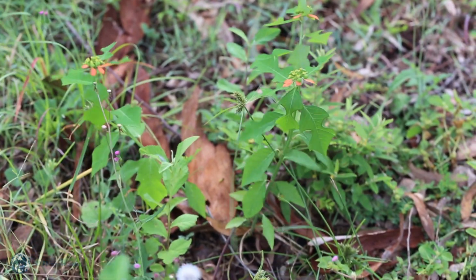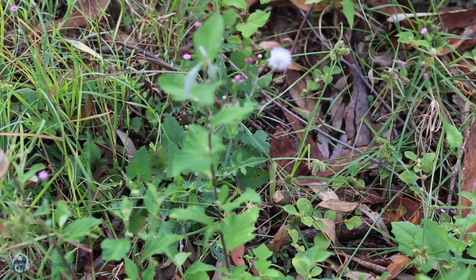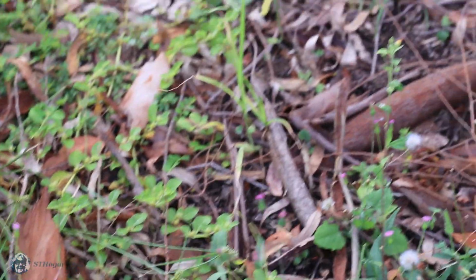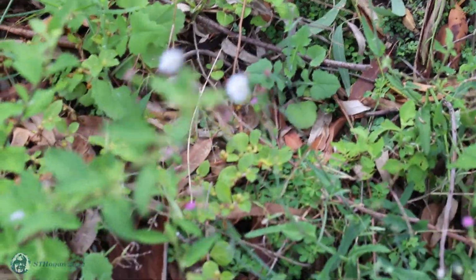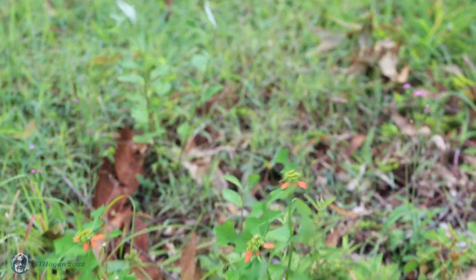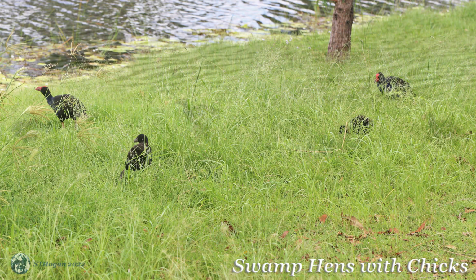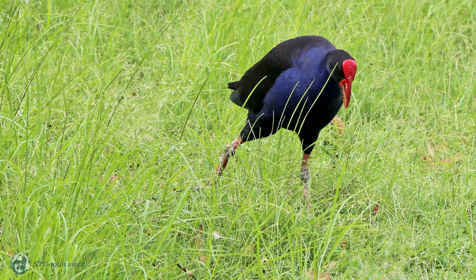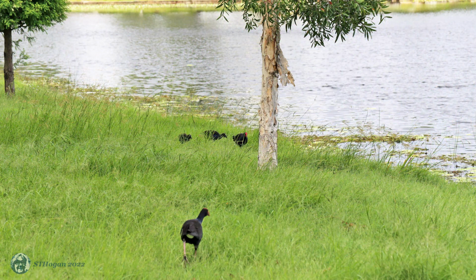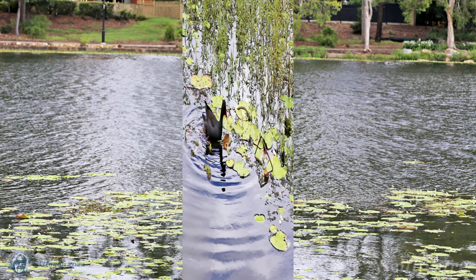I'm sure these weeds are a very important food source for some of the creatures that live around the lake. And the wind is still blowing. Here's some swamp hens. There are usually some swamp hens around this area of the lake. They like to be on the ground, whereas the dusky moorhens generally prefer to be in the water. Dusky moorhens.